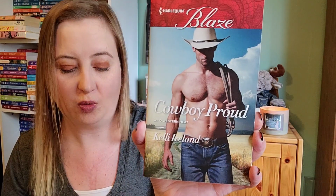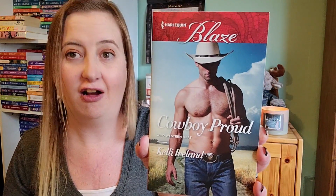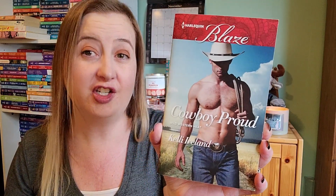Another stack of them here. So we have Tempted in the City by Jo Lee, which I've actually read. I know I have. Part of the New York City Bachelor series. Excellent. Then we have Cowboy Proud by Kelly Ireland. This is part of the Wild Western Heat series. Shirts are not required, generally, by the cowboys or military guys on the covers of these books, even when you're carrying a chainsaw.